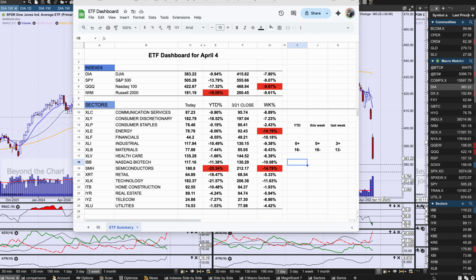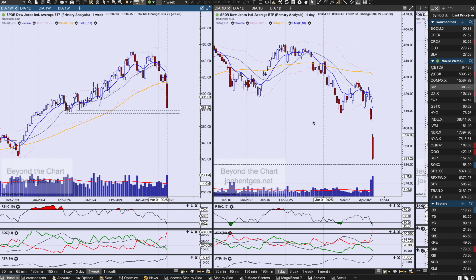All right, let's take a look at the Dow Diamonds. Okay, the diamonds were down 22 points on Friday. Of course, the Dow Industrial is down 22.31. On the week, down 32.40. The Dow was down 32.69, so very close. All you got to do is multiply by 100 and you're very, very close.